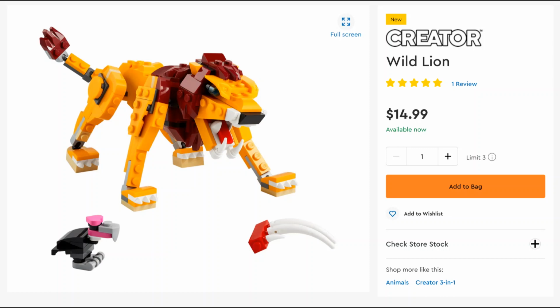And last but not least, I wanted to talk about Creator 3-in-1. So this series, just very, very, very bland Lego sets in my opinion. Some of them are cool sets, no unique pieces though, very cheap price points, so that part is a plus, but these sets just don't go up in value much. For instance, maybe the Superbike that's out now, or the Wild Lion.